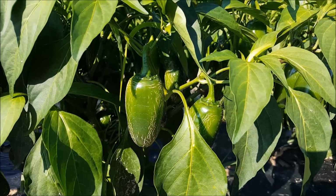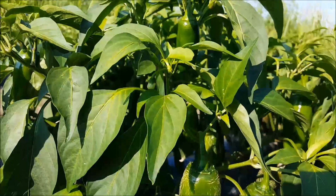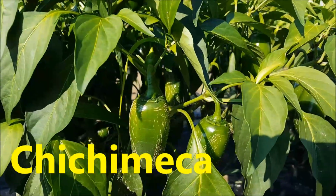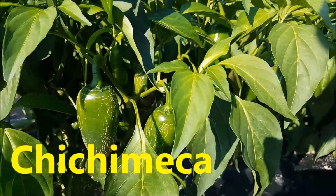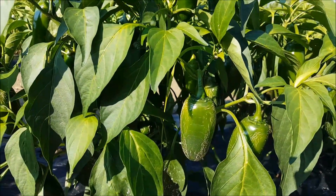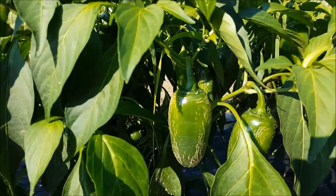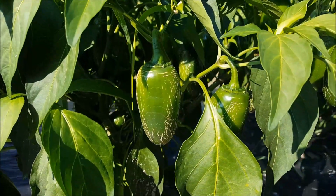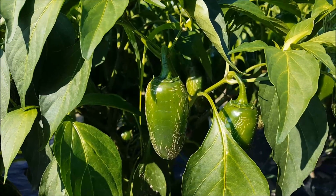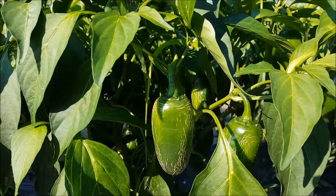I've got jalapenos growing here nearby the sweet banana peppers. The variety we grow is Chichimeca. We used to grow one called Jalapeno M that was an open pollinated, but they end up being tiny little things, and I think people like seeing the big ones. The ones that you see here are doing the cracking, where I don't know why they do it, but when they do it, they are supposed to have more heat to them.